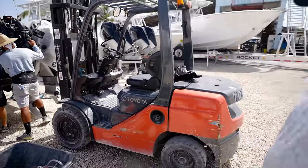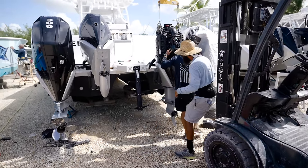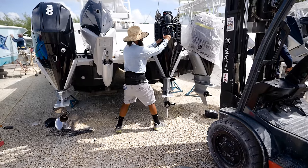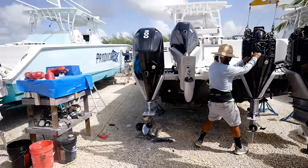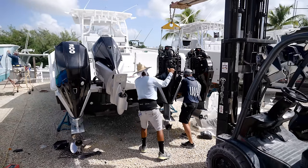Wait. So this is actually what you were talking about. Yeah, this is perfect timing. Couldn't have gotten better. I'm walking around now, and the guys are ready to pull a motor off. And here's what our guys do. This is what makes us special. Another repower being done here. So they're pulling out the whole power head completely? The whole motor's coming off.